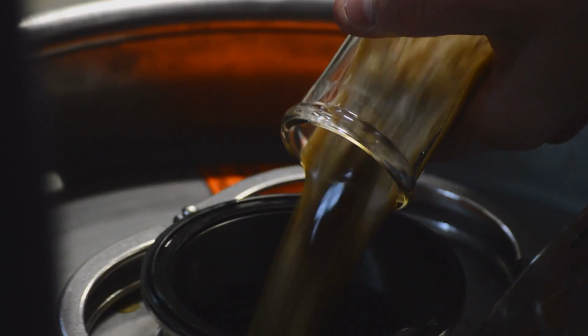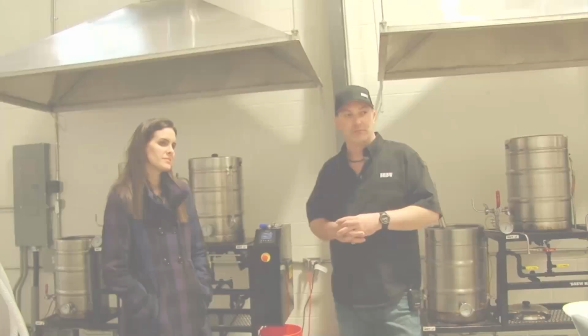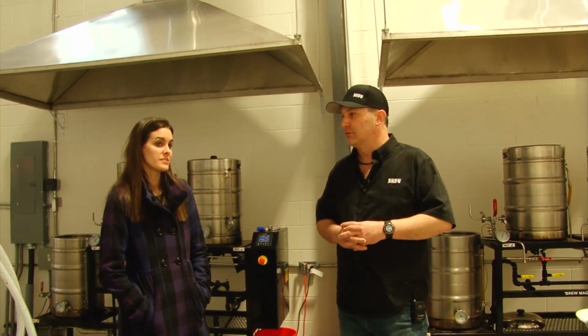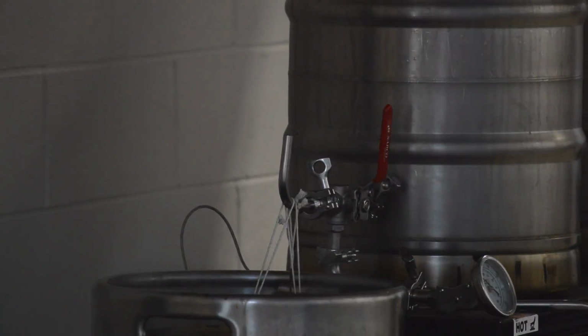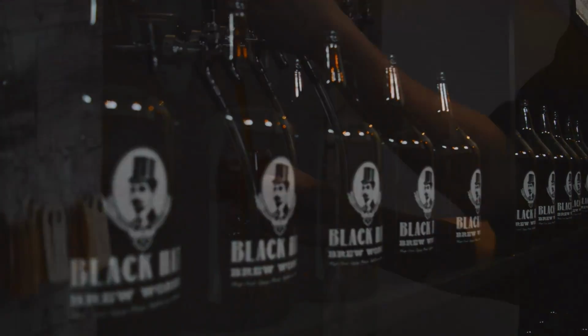There's a lot to it. There's a lot of science to it. We do a lot of pH readings, refractometers for checking how much sugar we extracted from the beer. It can take up to 3 to 4 weeks. Each beer is unique. Its ingredients are unique. The way it needs to be handled is unique. And the way it tastes is unique.